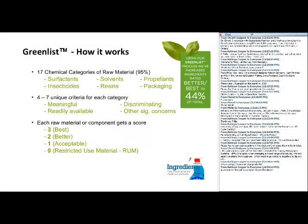An example of this is SC Johnson. They did some work a number of years ago to develop what they call the green list. So what are the materials and chemicals that we can be highly confident about in terms of using in our product systems?